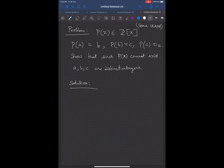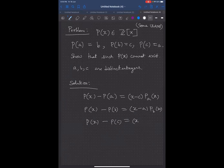Okay, P(x) minus P(a): we divide by x minus a and we get another quotient. So P(x) minus P(a) equal to (x minus a) into P_a(x), which is another polynomial. And we define P(x) minus P(b) equal to (x minus b) into P_b(x), and P(x) minus P(c) equal to (x minus c) into P_c(x). Okay. All right.